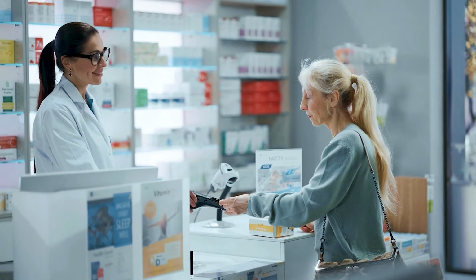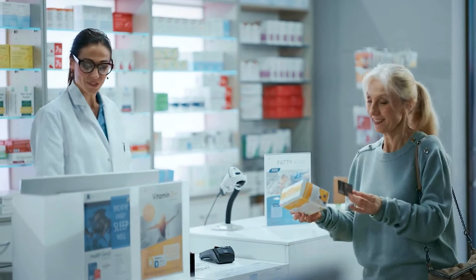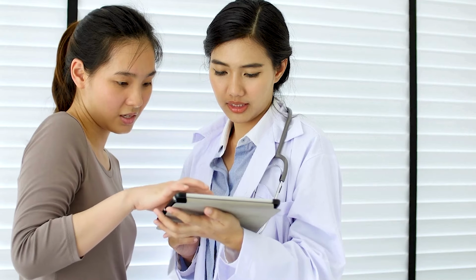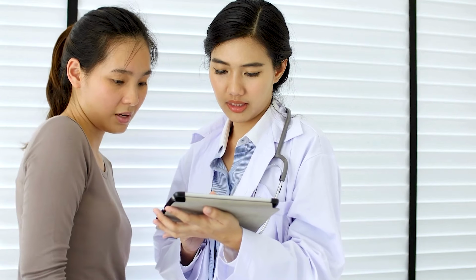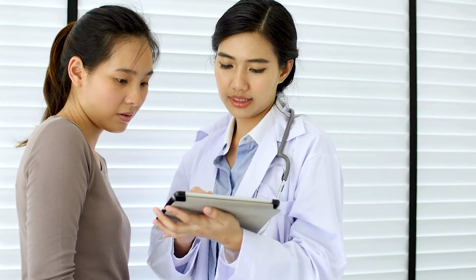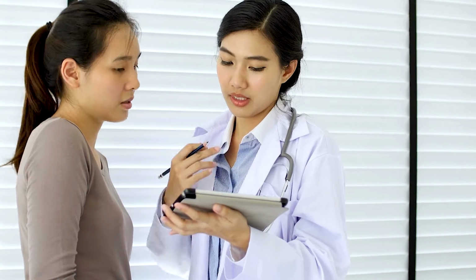Even setting aside a pill or two from each refill can build up a little buffer over time. The key here is thinking ahead and communicating. Your healthcare provider can help figure out the best approach to ensure you have enough medication on hand to get through a rough patch without risking your health.